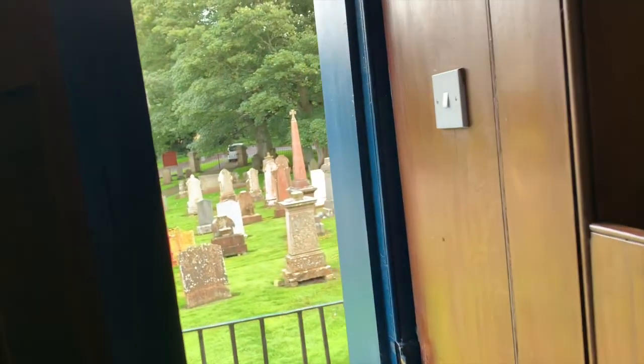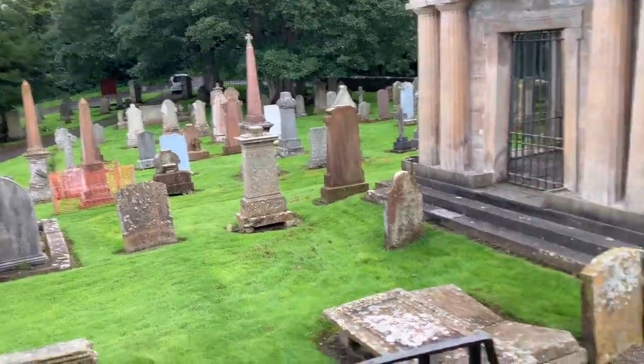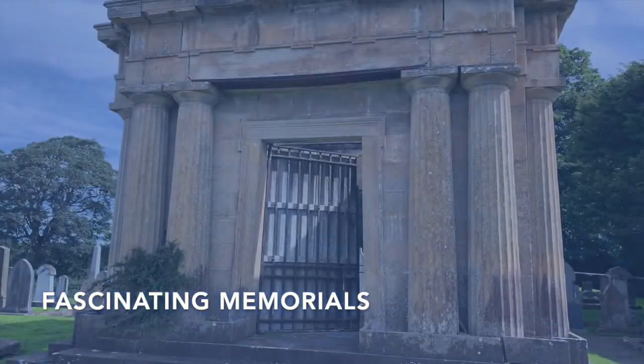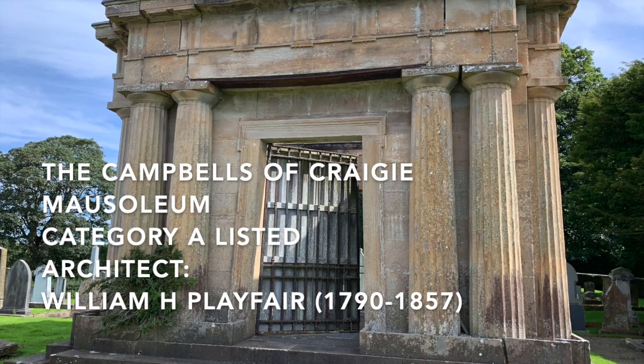We're going to make our way out of the Craigie Gallery now and down the private staircase so that we don't mix with any of the general congregation, and find our way into the churchyard.